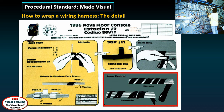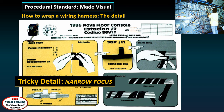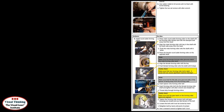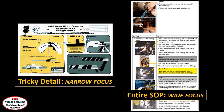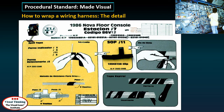This is a visual standard, and how to tear the tape, a tricky detail, a very narrow focus. This narrow focus is one type of visual standard. Here's a second type. It shows the entire step-by-step procedure, the SOP, a wide focus. Decide which type will work best for you when you develop each visual standard. Narrow focus or wide focus? You decide. And did you know this visual standard was created, look, in 1986. I'm guessing before some of you were born. That's how long this company has been visual and visually very productive.